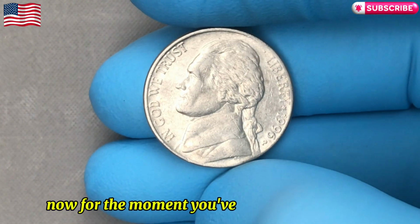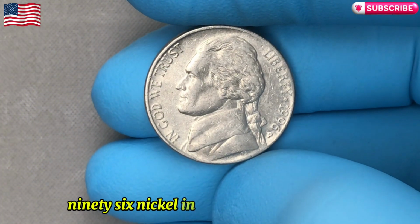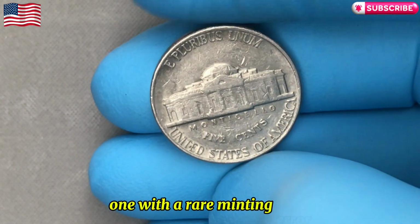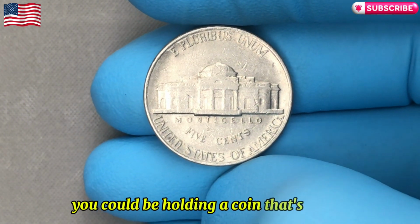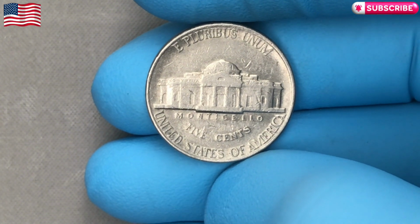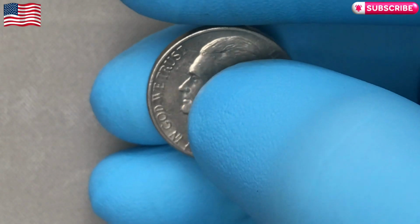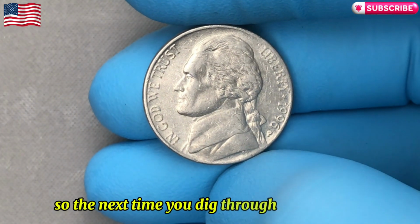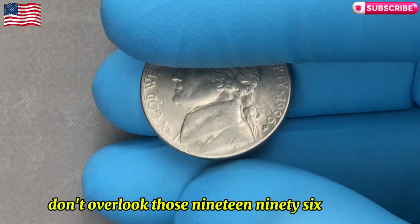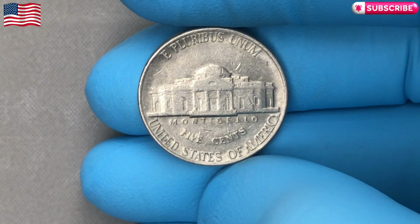Now, for the moment you've all been waiting for. If you have a 1996 nickel in uncirculated condition, or even better, one with a rare minting error, you could be holding a coin that's worth a staggering $47,000. That's right, you could have a 5-cent coin worth $47,000. So, the next time you dig through your change or check your coin collection, don't overlook those 1996 nickels. You might just have a rare gem on your hands.